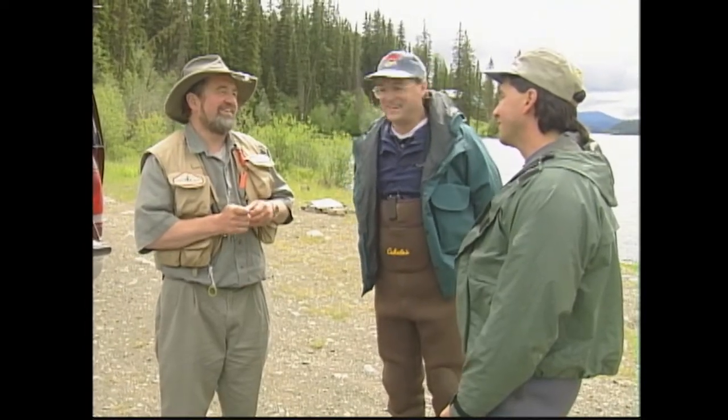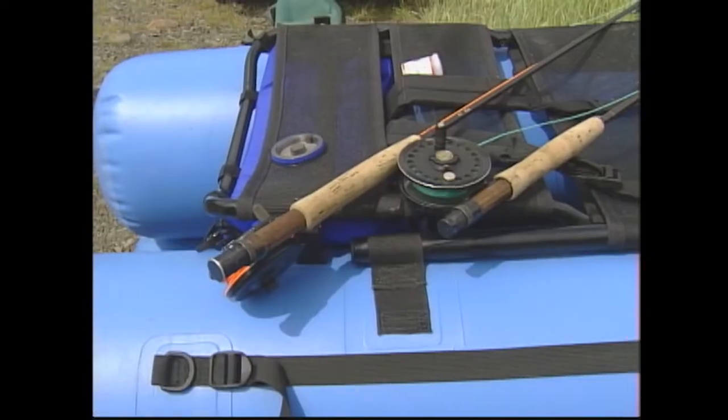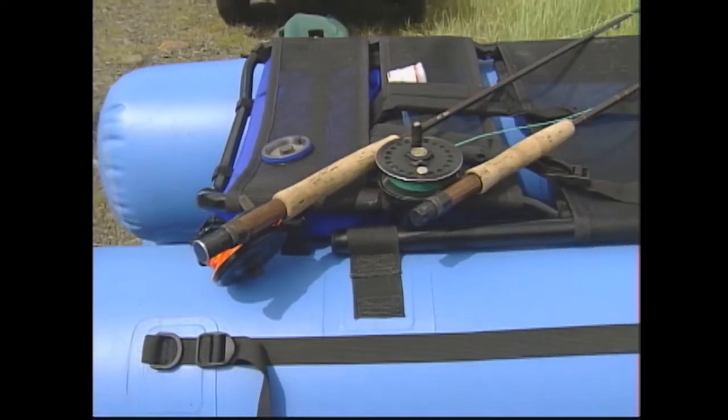You have quite a few of those flies? I have a small supply, but the price goes up on the lake. Oh, that's good. If you're getting fish, we'll have to see.